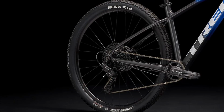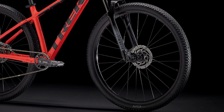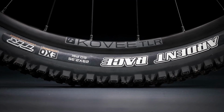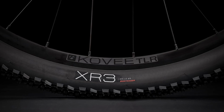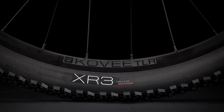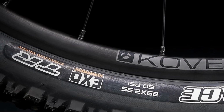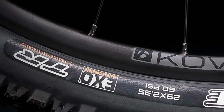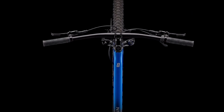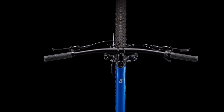For the wheels, they both have tubeless-ready Bontrager Connection rims using stainless steel spokes. However, the Marlin has Maxxis Ardent Race tubeless-compatible tires, and the Excalibur comes with non-tubeless compatible Bontrager XR3 Comp tires. A tubeless setup is practically standard on all modern mountain bikes, especially in the XC category. This is one of the biggest advantages the Marlin has over the Excalibur.